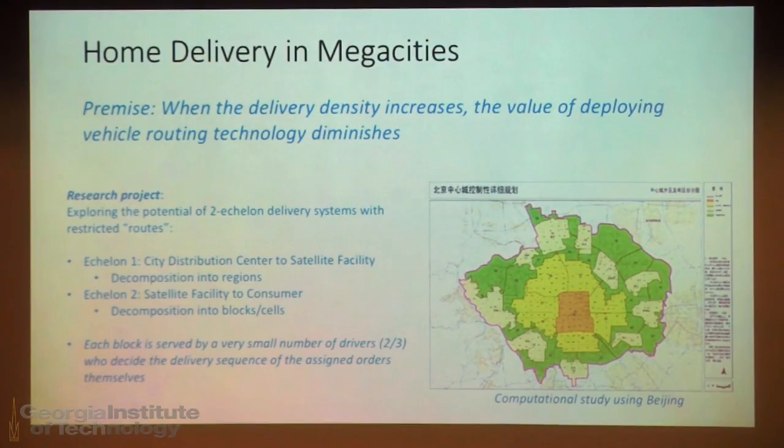Right? And so we wanted to know if that's actually a reasonable strategy or not, right? Our intuition is that if you have a very high density, this actually is quite good. You don't need fancy routing software to do it, right? But we wanted to see if that's really true, right? And in the process, we came up with some interesting things.